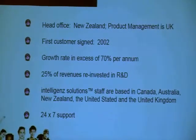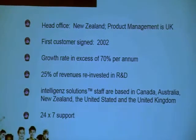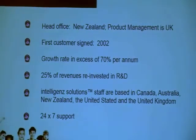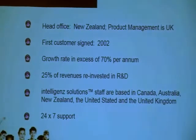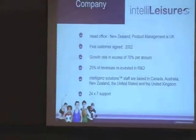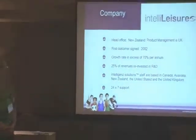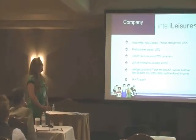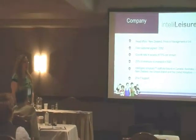So a little bit about our company. Our head office is technically New Zealand. Product management is in the UK. In other words, we're global. We are new to North America, which is why a lot of people haven't heard about us, which is where I come in, and Kelly just joined us recently, and we're spreading the word. We're out there spreading the good word. First customer was signed in 2002.